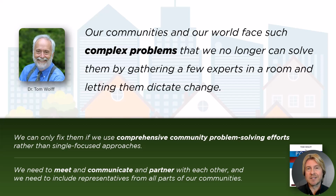Tom Wolfe suggests our communities and our world face such complex problems that we no longer can solve them by gathering a few experts in a room and letting them dictate change. Many of us now understand that the emerging problems that communities face have such complex origins that we can only fix them if we use comprehensive community problem-solving efforts rather than single-focused approaches.